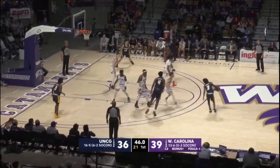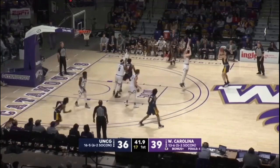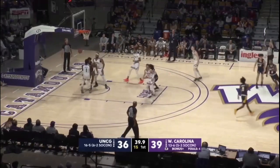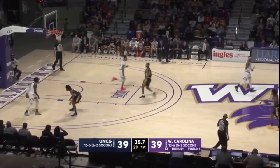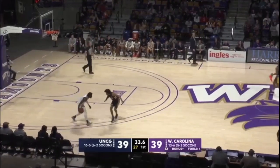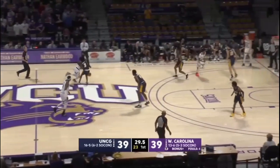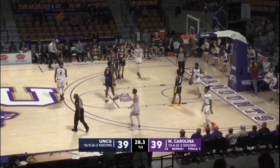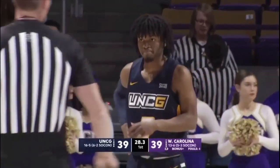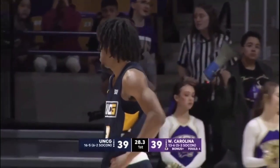Kobe Langley kicks it back. Allegri, long three. Good. We'll tie the game at 39. I tell you, I really like that young man's game, and that's a beautiful bucket and a key basket here late in the half, and we have another tie in Cullowhee. About six made three-pointers by the Spartans in the first half. But another foul will put Western Carolina at the free throw line. Double bonus time for the Catamounts.